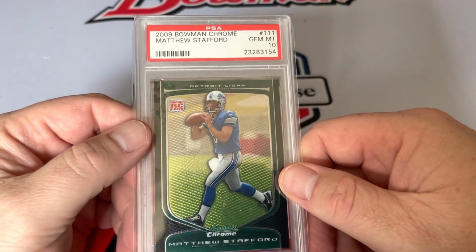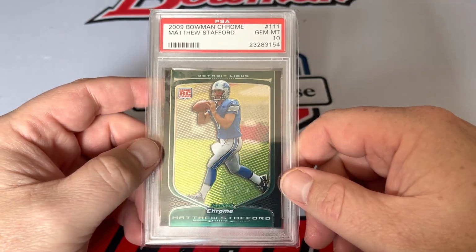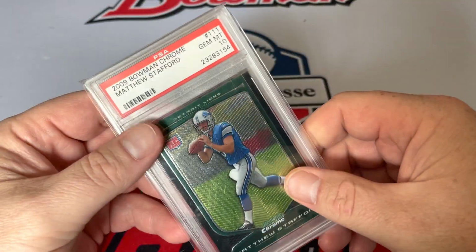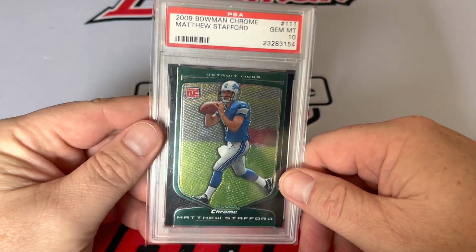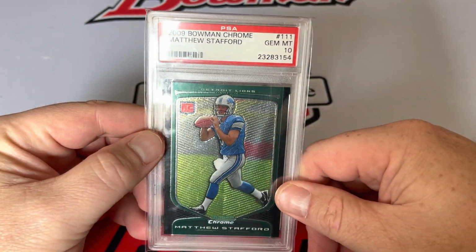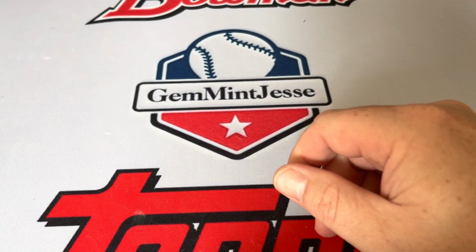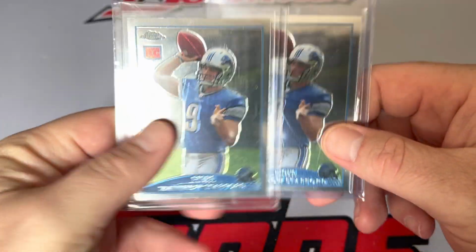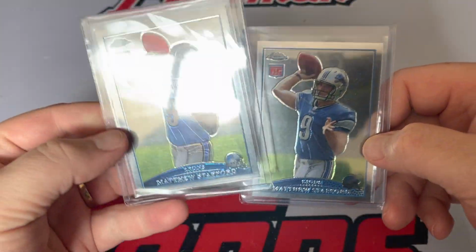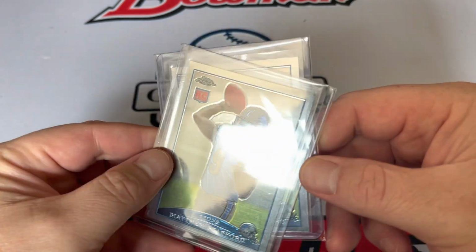And if he can go to the situation in Los Angeles, and let's say he finds a way to win 1 or 2 Super Bowls, you're talking about a Hall of Fame quarterback, right? So he's not priced like that today, in my opinion. So let's go get him. So not only did I pick up this PA10 of his Bowman rookie, I picked up some raw as well. Here's 2 of his Topps Chrome rookies that I picked up in raw.